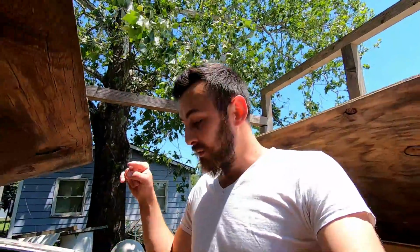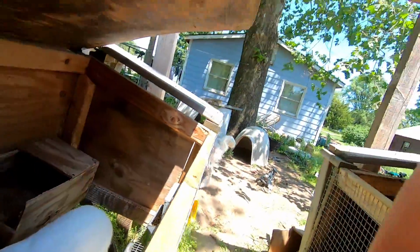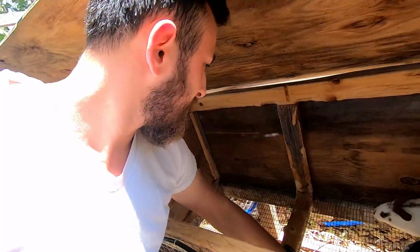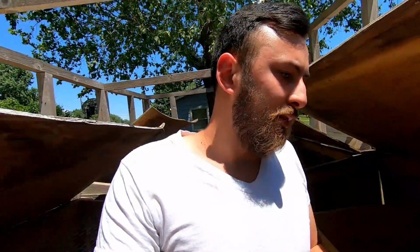Alright, so what we're doing today is we're moving these babies away from mom here. They're just getting ready to be 7 weeks old. I'm gonna move them over here with these rabbits. They are, let me look on my, they are 9 weeks old.